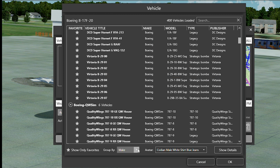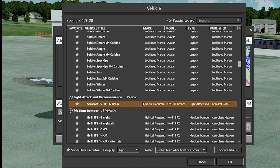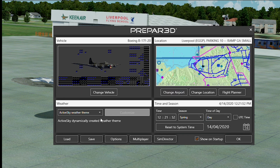So if I group by type, for example, then it will list light attack bombers, medium bombers, and all this kind of stuff. So lots of different ways that you can display stuff, and slight changes to how you can display the interface, which is a little bit nicer.